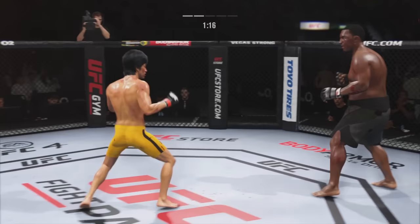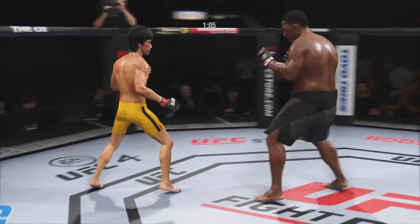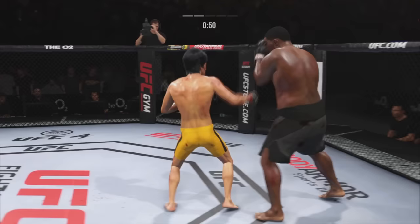Way to hide that leg kick. And both fighters exchange in the pocket. Big roundhouse now, just misses. Oh, and he lands another strike to the body. Not a ton of real estate there, but he certainly found it. And kick the leg out. He has a commitment to kicking tonight, and it shows.